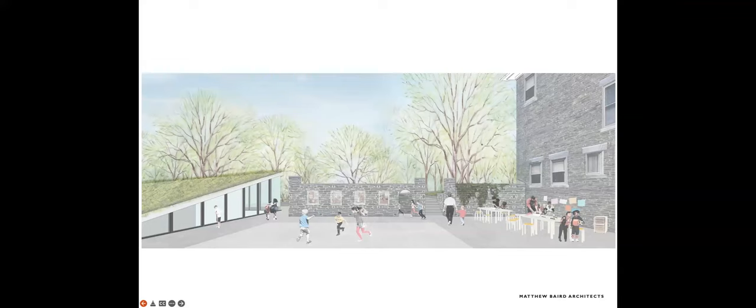So stay tuned. Another question or comment is, I think that the sloping roof over the storage building invites kids as well as adults to climb it. Any thought to enable this to be part of the experience? I can answer that.